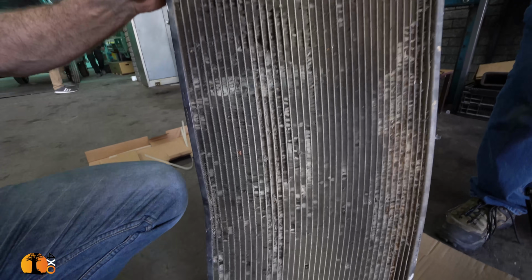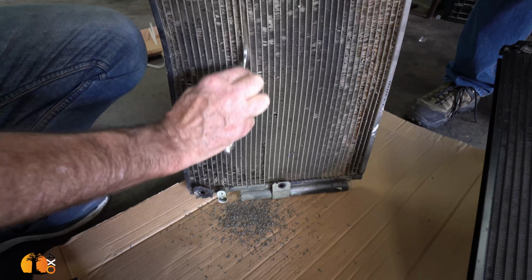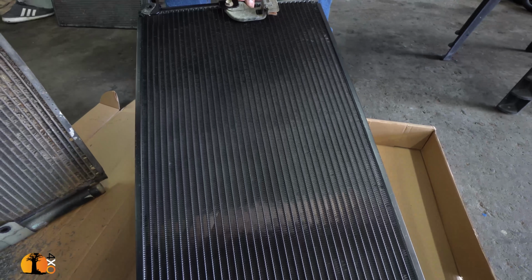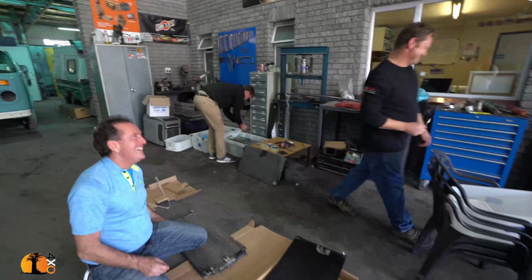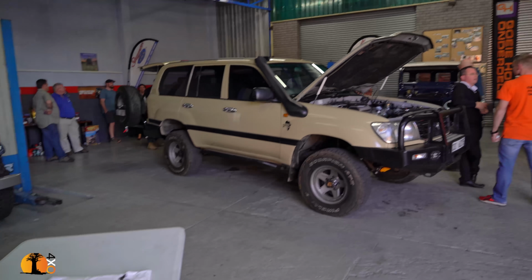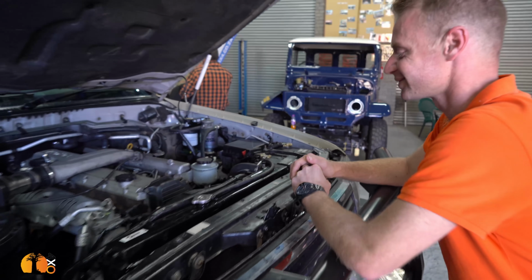One of the last items to arrive and to be fitted is the air conditioning condenser. The original one, as you can see, was absolutely rotten. That's largely because of lack of maintenance, as much as anything else. I don't think we've done enough. It's 4 p.m. and people are starting to arrive.